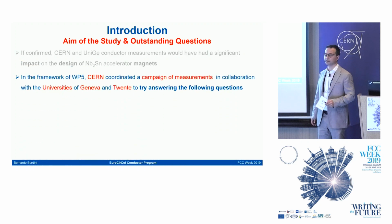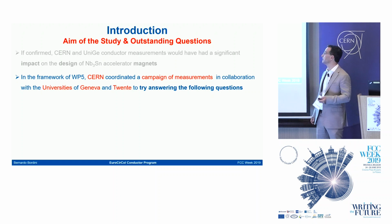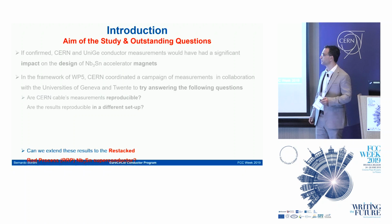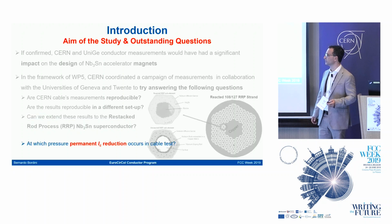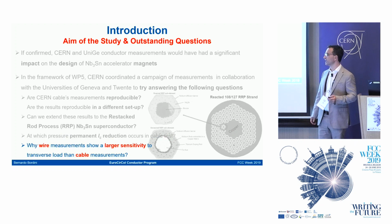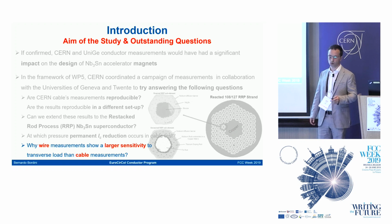So for this reason, in the framework of EuroCirCol, we decided to launch a measurement campaign coordinated by CERN with the University of Geneva and Twente to try to understand the following outstanding questions. Are the CERN measurements reproducible in different setups? Can we extend these results also to the other main technology for producing niobium-tin wire, the restacked rod process (RRP) superconductor used for the HiLumi project? At which pressure do we observe permanent reduction of the critical current in cable tests? And finally, why do wire measurements show larger sensitivity to transverse load with respect to cable measurements?